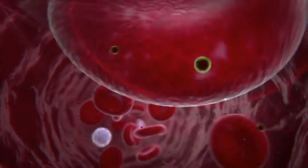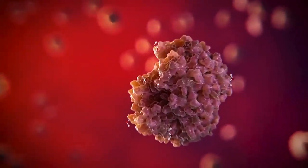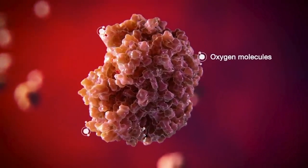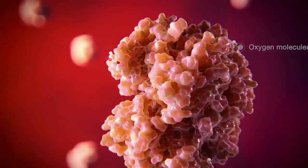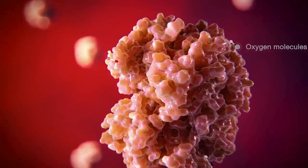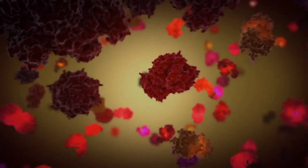For example, the commonly known cells in our blood are red blood cells. The red blood cells play a critical function of carrying oxygen. For a red blood cell to function, it needs an essential protein called hemoglobin. This protein carries oxygen away from the lungs and carbon dioxide back to the lungs.